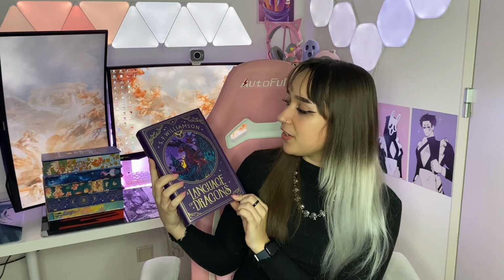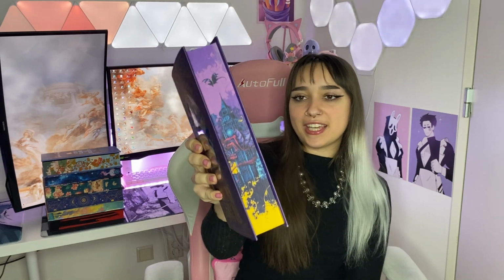Then we've got Language of Dragons by S.F. Williamson. I really love the edition, and especially the sprayed edges of this one. This was the young adult book of last December, and honestly the only thing I know about this book is that it is about dragons. But I love reading about dragons, so I really want to get to this book as well.